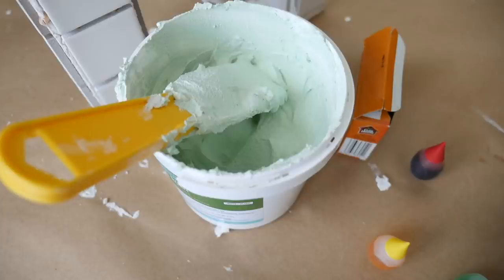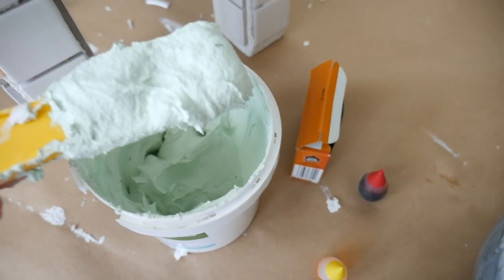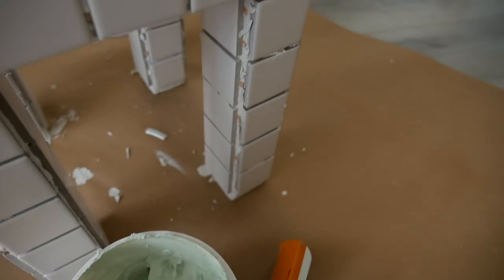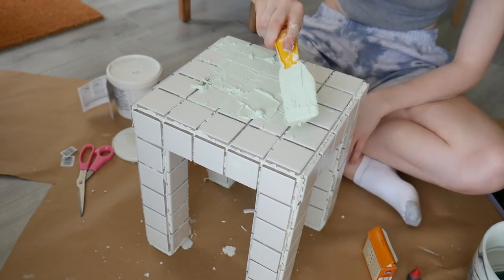Okay, we need a lot more green. I'm just gonna pour the rest of this green in here. So I can't mix this anymore. My hand is way too tired, so I'm just gonna go with this color. It's a light pastel green, which I think is pretty, so I'm gonna go ahead and just grout it with this color I made.